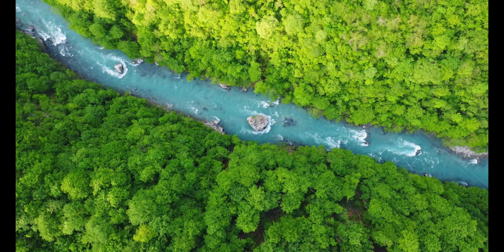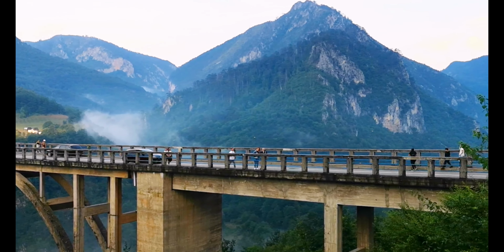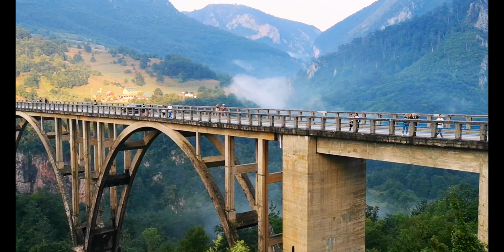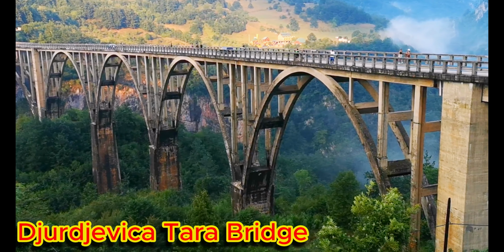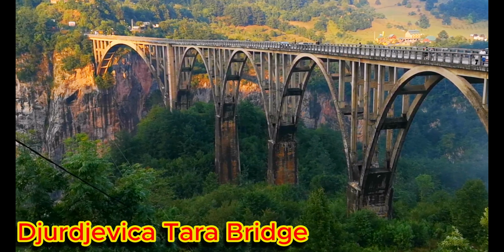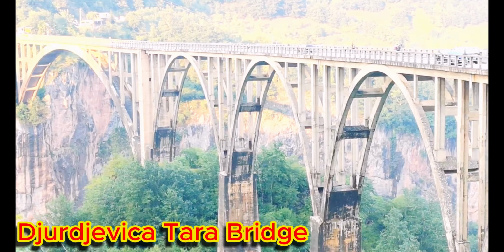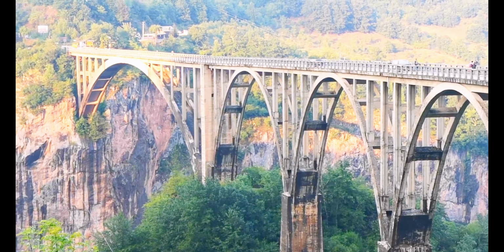Dominating the canyon's expanse is the iconic Djurdjevica Tara Bridge, an architectural marvel that connects the two sides of this natural wonder. It's not just a bridge, it's a gateway to a world of rugged beauty. The bridge itself is a testament to human ingenuity, while the vistas it provides are nothing short of breathtaking. Don't forget your camera, you'll want to capture these stunning panoramas.